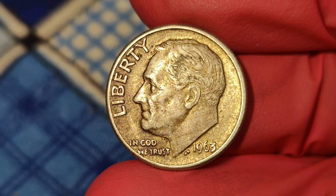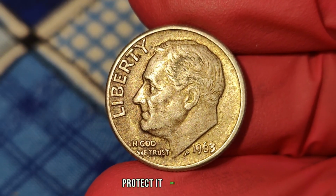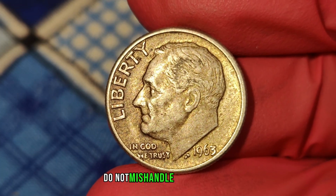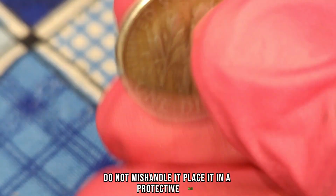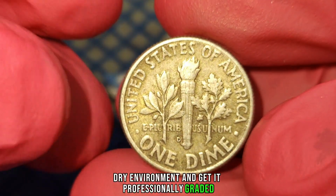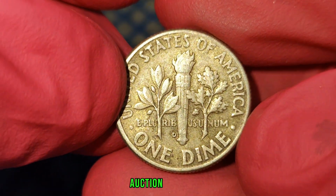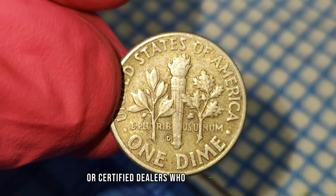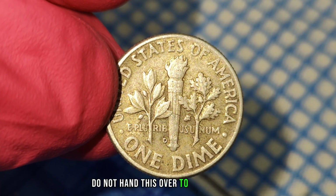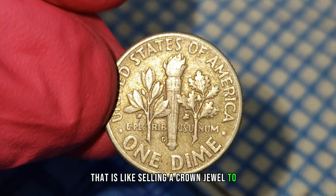If you are a collector or you have stumbled upon this coin, I have only one thing to say: protect it like royalty. Do not polish it, do not clean it, do not mishandle it. Place it in a protective case, keep it in a cool, dry environment, and get it professionally graded. And when the time comes to sell, make sure you are doing it through trusted auction platforms or certified dealers who understand its value. Do not, I repeat, do not hand this over to a local buyer who offers you a few dollars for it. That is like selling a crown jewel to a pawn shop.